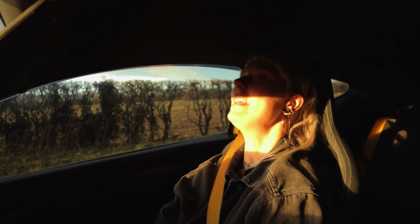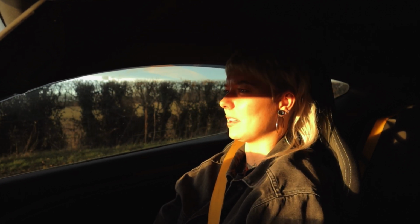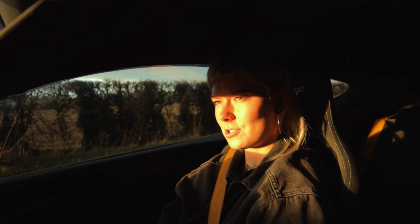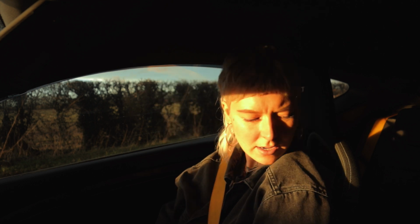What a motor. Is it wrong that I'm just falling in love with every car that I test drive at Vogue? They need to get me in something bigger next. Let me know down below what you want to see me in. I've never driven an electric car, so maybe we can get an electric car or something. We'll see. It's just a pleasure to be in.